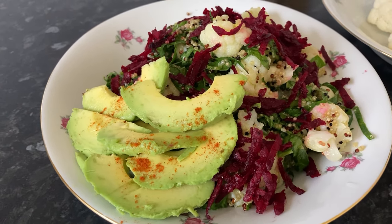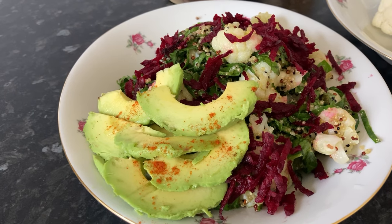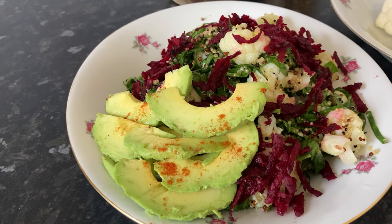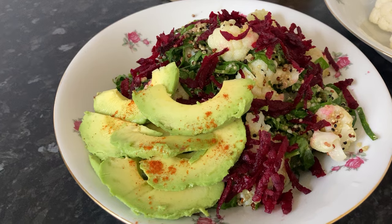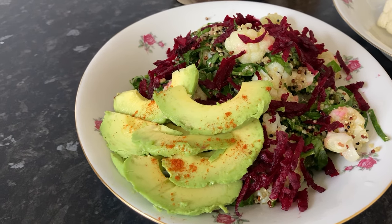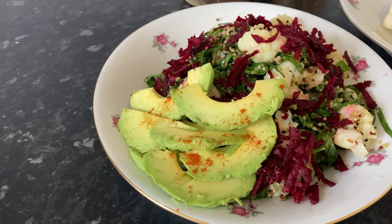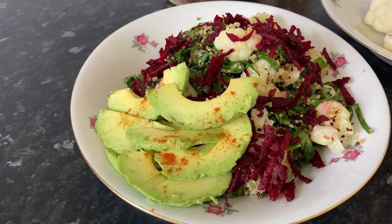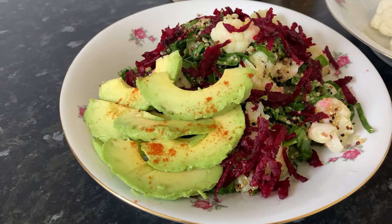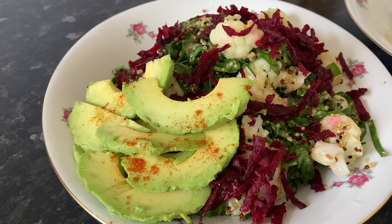Cauliflower, a cruciferous vegetable, supports liver detoxification by stimulating detox enzymes, aiding in the breakdown and removal of toxins. It's also a good source of choline, an essential nutrient for liver health that helps prevent fat accumulation in the liver, reducing the risk of fatty liver disease. Being rich in antioxidants and fibre, it promotes overall liver health and digestive function.